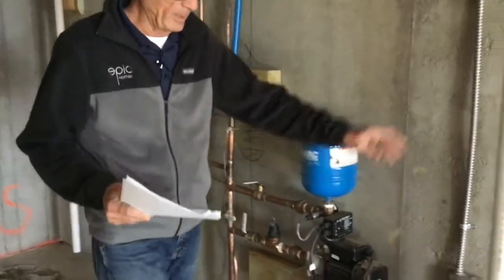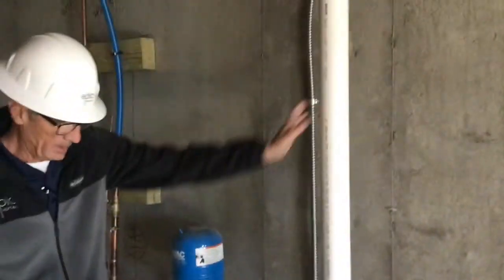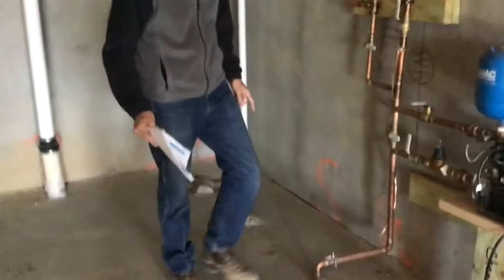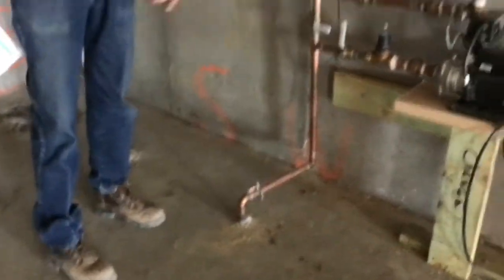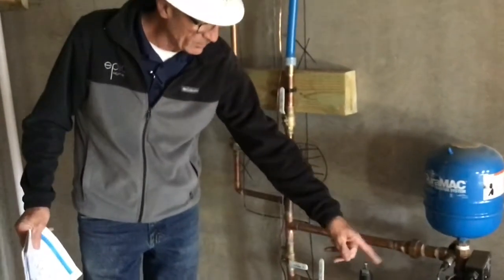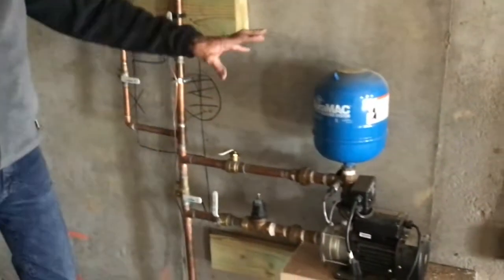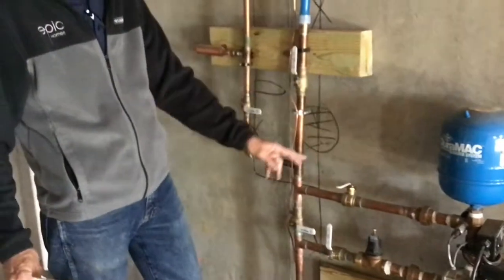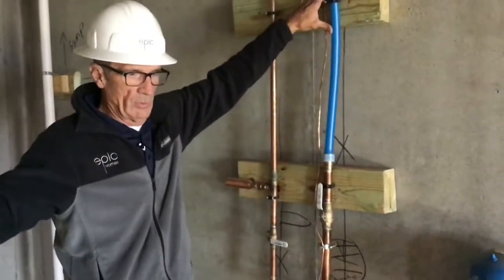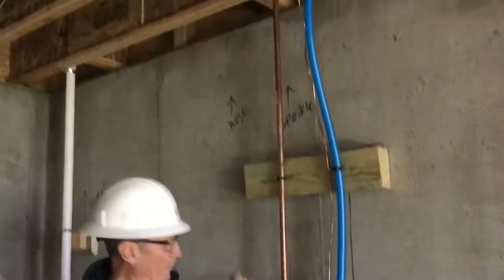There's power there for it. This is the main sewer clean out. We are on test, as I mentioned. This is what we call the water tree. This is the main water service coming into the house from the street, comes up. We've got a main shutoff here, goes through the pump, circulating pump. That's a water pressure booster system. And then this is the main service over to the water furnace area, and then all branches from there.